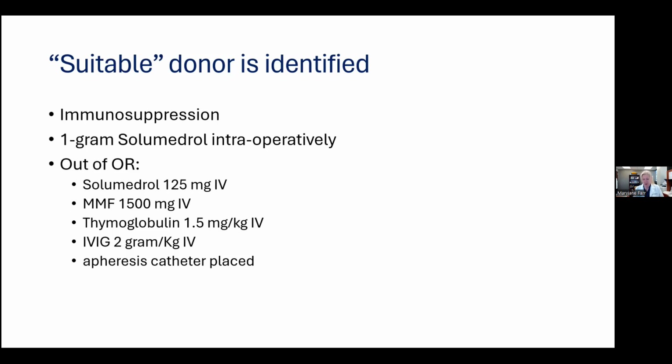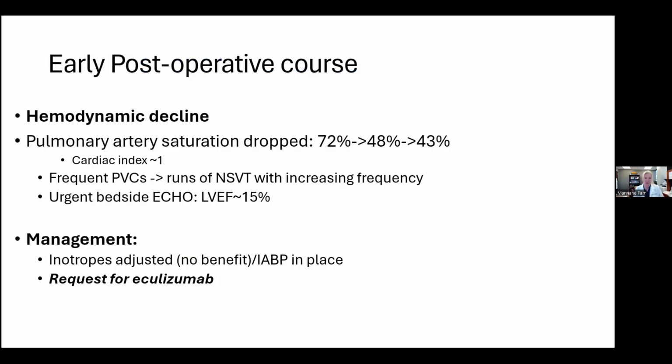We were amazed that she was doing fine, and then suddenly she was not. All of a sudden, her cardiac output is dropping precipitously. She's having non-sustained VT. Her bedside echo shows an LVEF of 15%. She is having a fulminant rejection. So we quickly had to request eculizumab, which is important. Eculizumab, you have to have it ready and available, and you have to have thought to have vaccinated your patient against meningitis prior. So anybody who's going through desensitization should be fully vaccinated, including against meningitis.